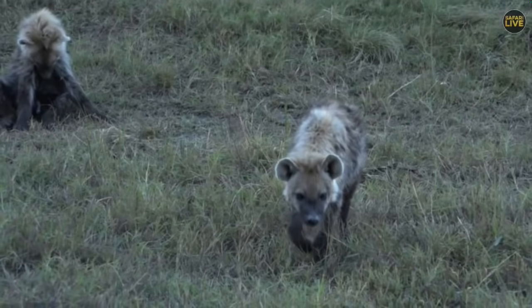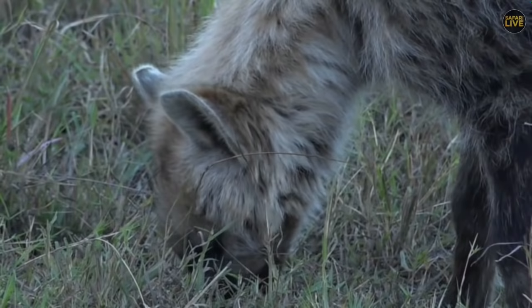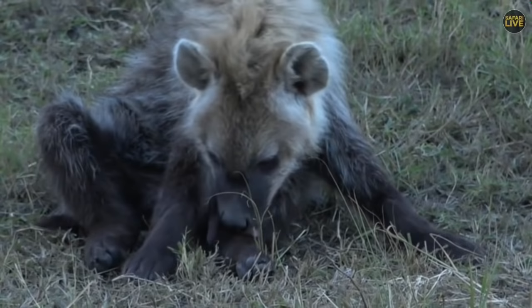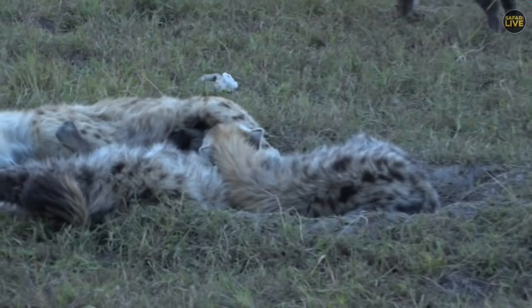Now, to recognize all of them, I've spent hours staring at their photographs and then going through footage and testing myself and then coming back and doing it again. And I still don't. The cubs with their fresh, fluffy coat of fur. No, don't do that. Do you know how many of our shots are occupied with hyenas cleaning themselves? Trying to find footage of hyenas not doing that is almost impossible.